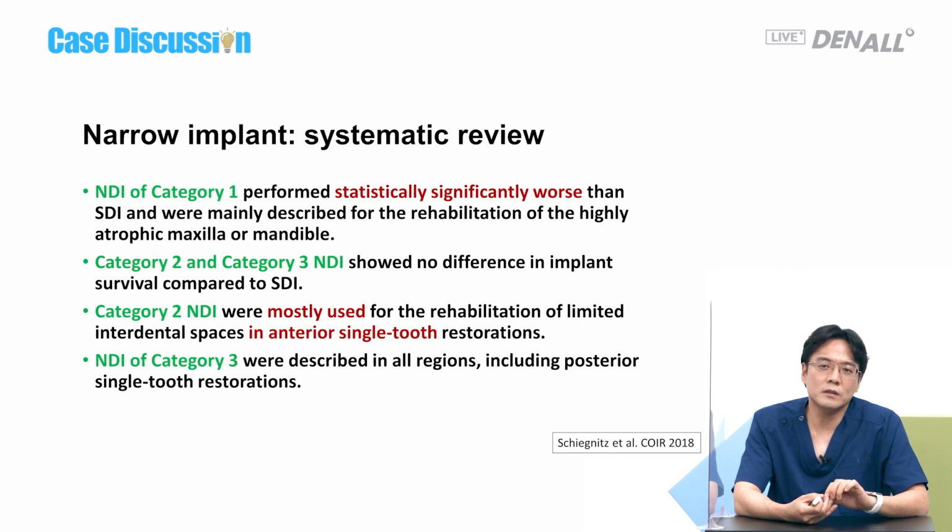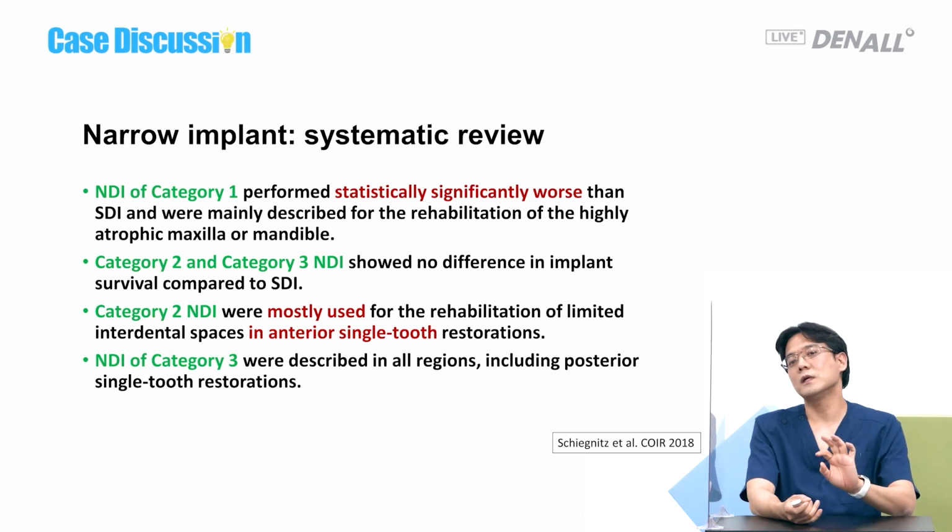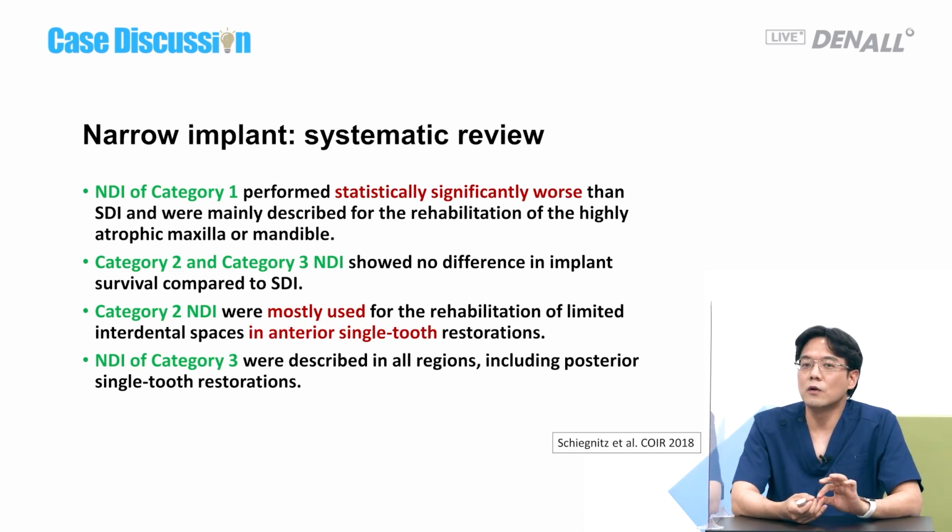One-piece implant compared to standard implant is not very good. It can be due to severe atrophy, so we need to consider that factor. If you review the papers, you will be able to see the difference. In category 2, there was no difference in implant survival compared to standard implants. However, category 2 were mostly used in anterior single-tooth restorations, so there was no significant difference from the standard implant.